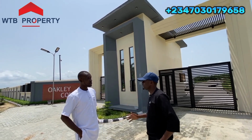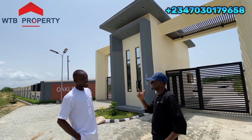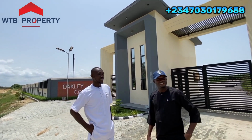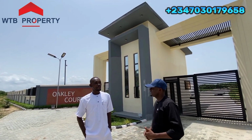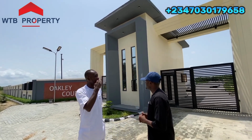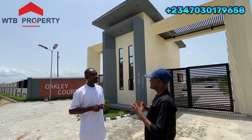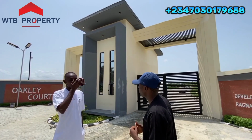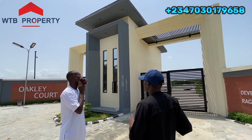This is mind blowing. I remember that first time you came here, it was just an empty plot of land, right? Exactly. And the road was not like this. Of course, there's been very good progress so far. Definitely. So, Mr. Kenneth, I'm very, very happy with what I'm seeing on site. It's a massive development. So tell us, what's the secret behind what's happening here?